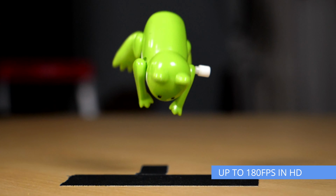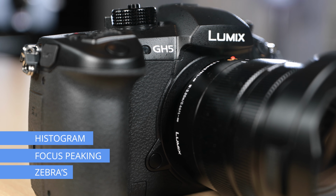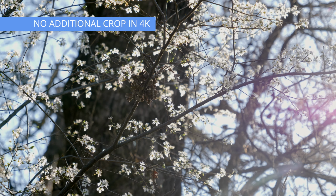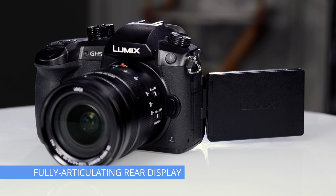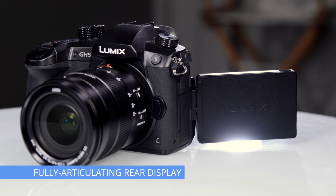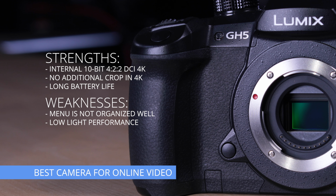It can record up to 180 frames per second in HD, plus it offers shot assist tools like histogram, focus peaking, and zebras. The camera's 5-axis sensor stabilization is a nice touch, and no additional crop when shooting 4K is another bonus. On top of all the awesome video features Panasonic packs into the GH5, it also has a fully articulating rear display. This is crucial for vloggers who need to see themselves while they are recording. Strengths: internal 10-bit 422 DCI 4K, no additional crop when shooting in 4K, and a long battery life. Weakness: menu is not organized well, and it has poor low-light performance.